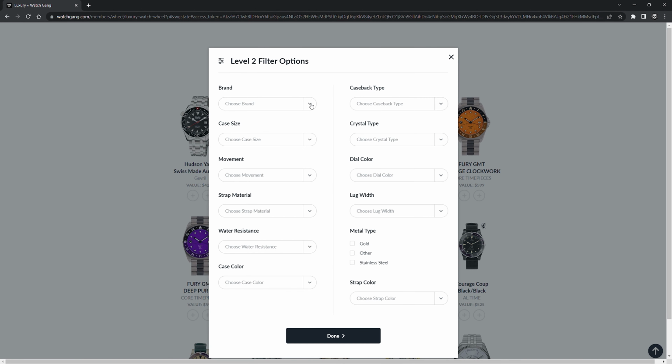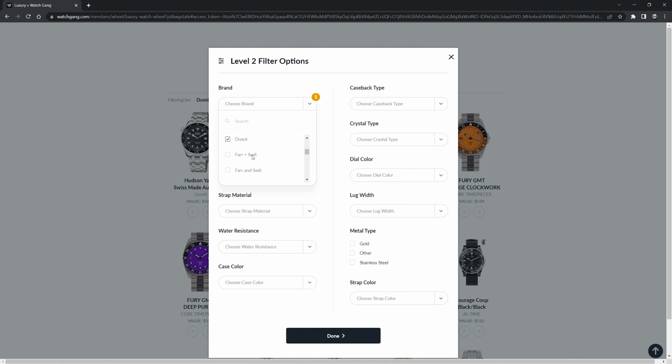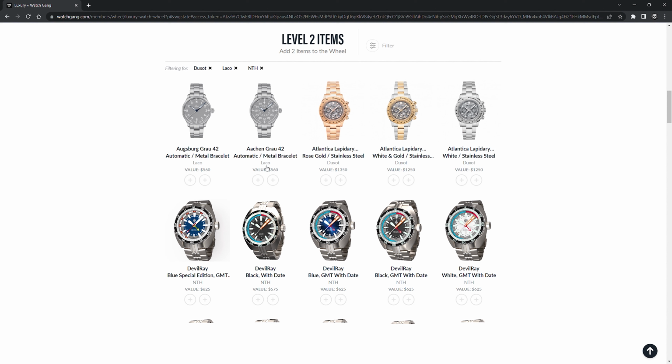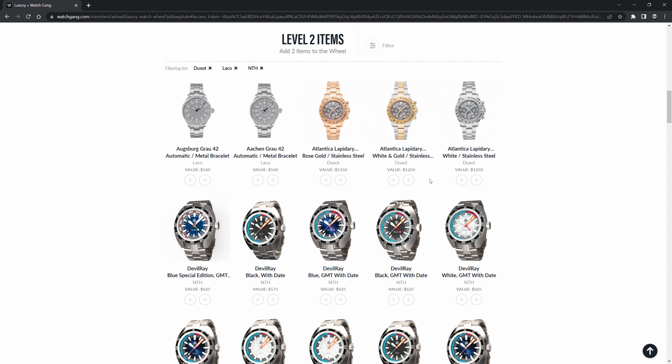I went ahead and filtered by brands that I'd be happy with. And you'll see when you go to do a wheel spin, there are actually a ton of watches to choose from. So you have to decide what they're selling for aftermarket, what they're selling for retail, how much your wheel spin is going to cost you, and whether or not you're actually getting a good deal or if you're going to be happy with those.